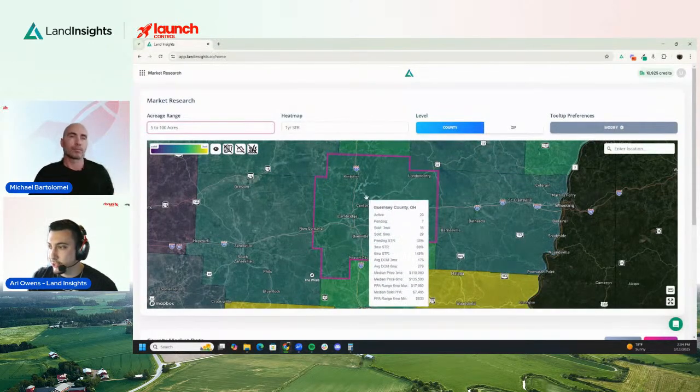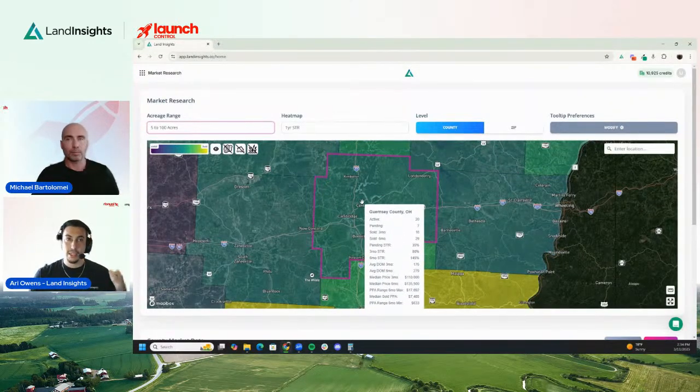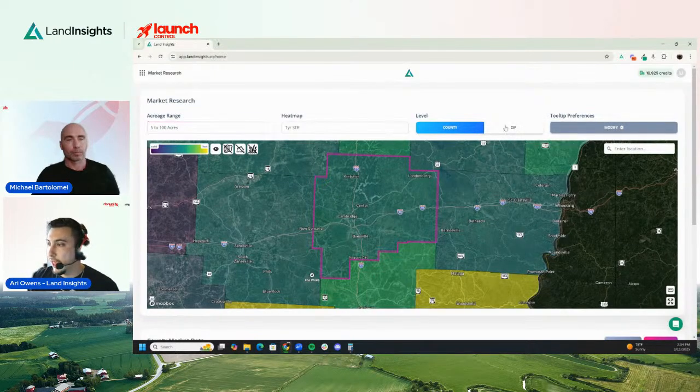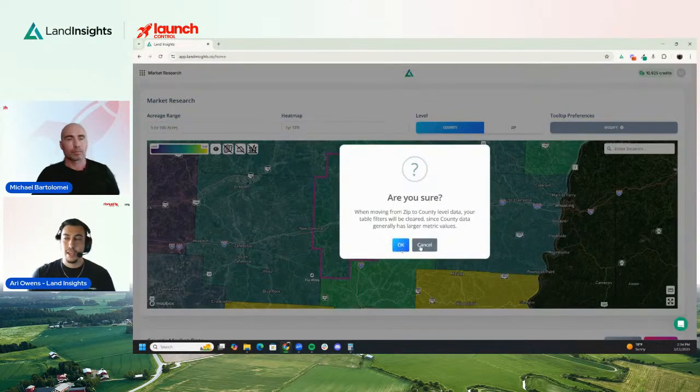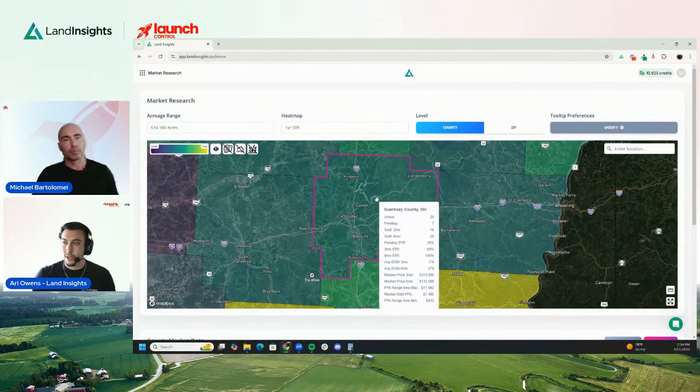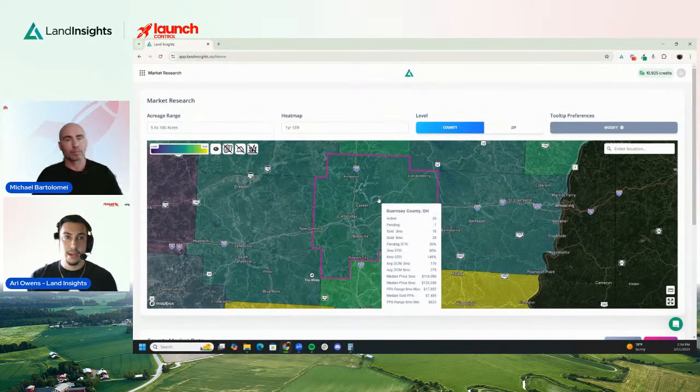There's a couple things I could do, as we talked about earlier. I can look at zip codes. I can potentially look at other data points. All I'm trying to do here is create a level of confidence in this market that makes me feel justified in marketing to it right now.